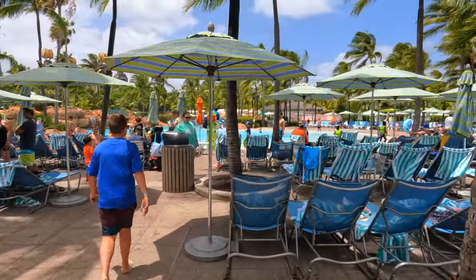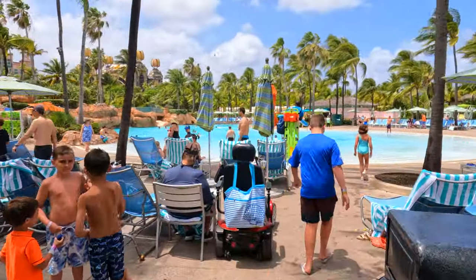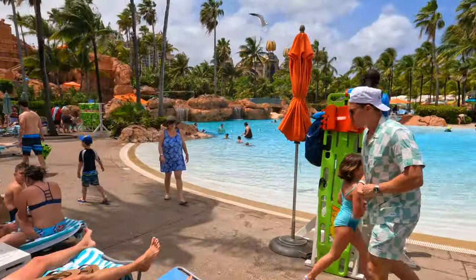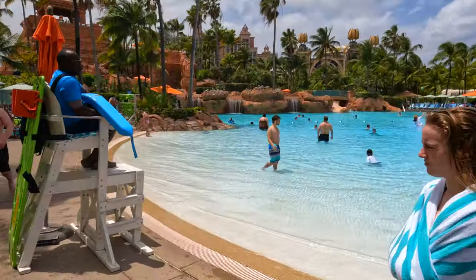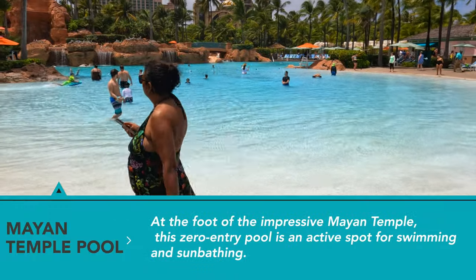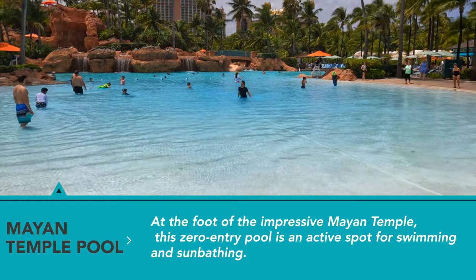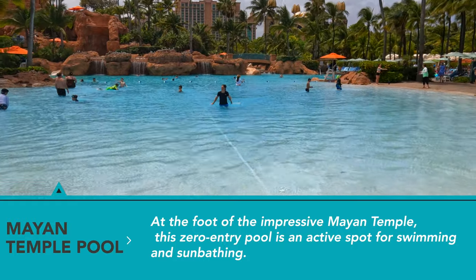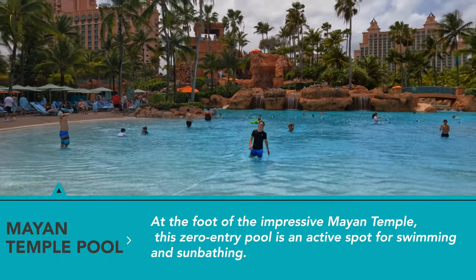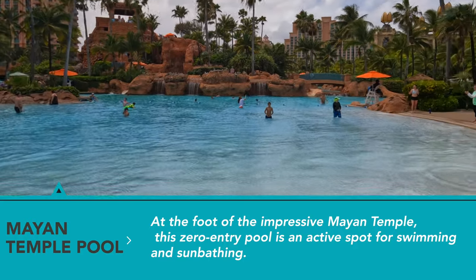And here is a pool. There are so many lounging chairs. And this is the Mayan Temple pool, because right behind it there is the Mayan temple. You might not be able to see it, but there are steps going all the way up with tubes. This is another entrance where you can get on top of the tower.